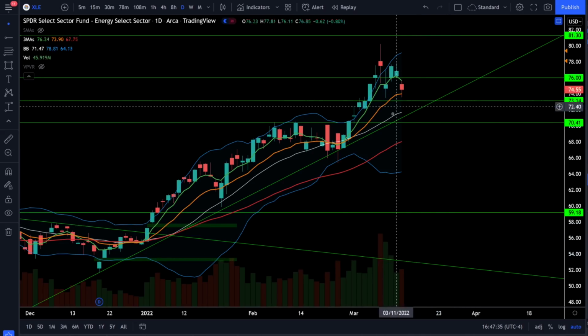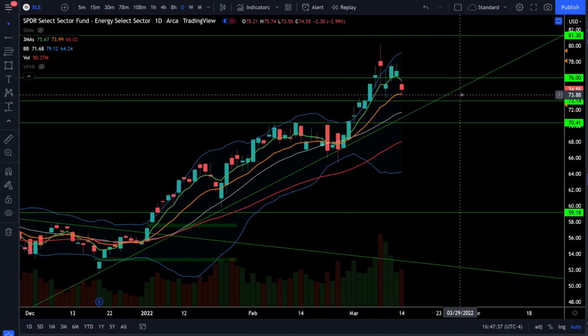If the energy sector does roll over and lose the bull trend, that should be bullish for the rest of the market because this money is much better off in other sectors like financials, industrials, and tech, which have much more weight by market cap in the S&P 500.